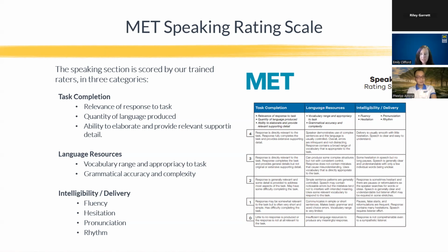You've got language resources, which is about your vocabulary and your grammar, how broad your range of language is, and how appropriate the words you've chosen and the grammar to some extent is to the task, and how complex your grammar is. And then the last category is how you speak, how you're delivering your response. So, how fluently you speak, any hesitations if they're very long and make it difficult to follow what you're saying, your pronunciation, and the rhythm of your speech.